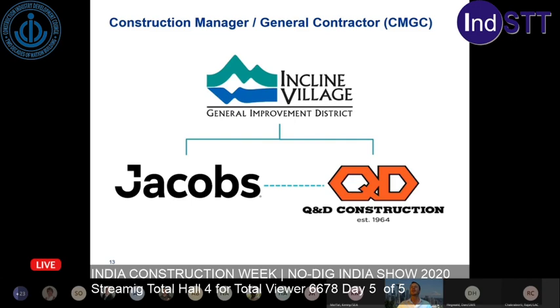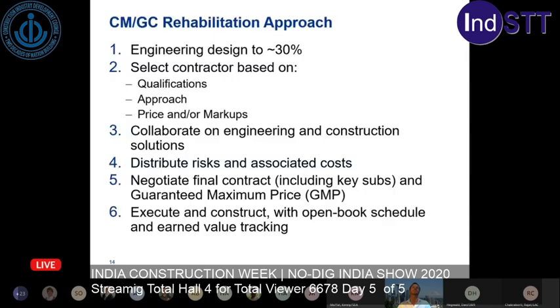We put out a bid, and then Q&D was interviewed by both us, by Jacobs, and Incline Village. So we received packages from this contractor, interviewed them, and selected them. But Q&D's contract is directly to Incline Village. So there's no contract between us and Q&D. There's a dotted line. We're collaborating the whole time, but there's no hard contractual relationship between the two.